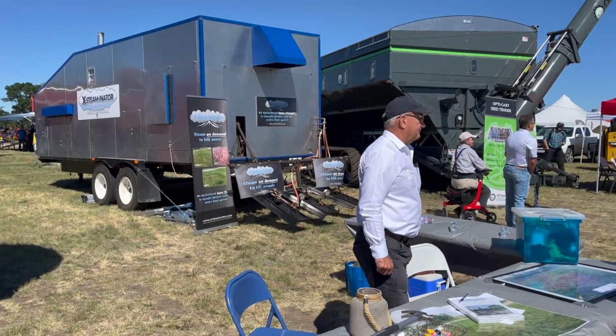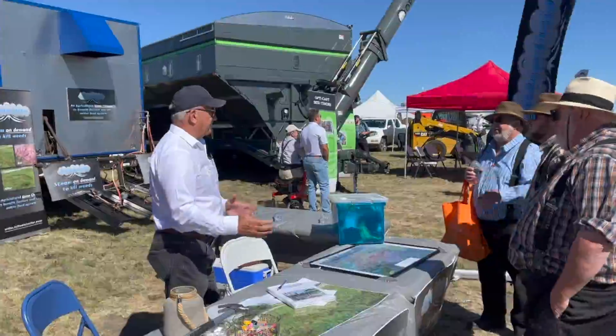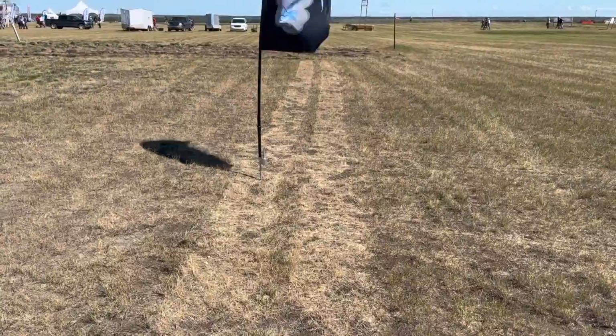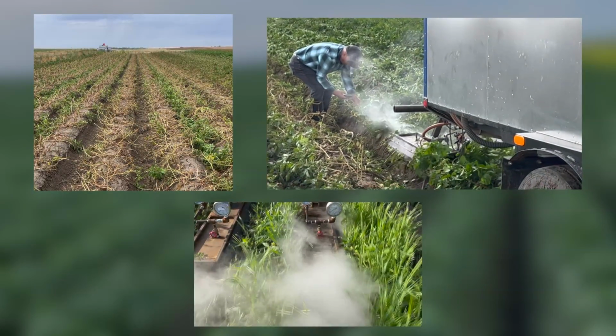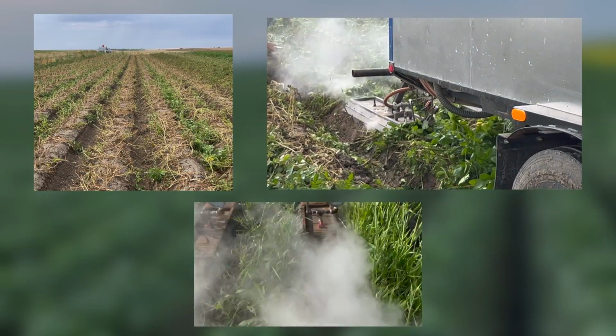Here's the X-Steam-inator at the Ag in Motion outdoor trade show northwest of Saskatoon. A month before the show, these 2 strips of grass were treated with the X-Steam-inator, and the control was clearly visible a month later. Longtime equipment developer and marketer Laird McLeod is excited by the prospect of having an alternative to herbicides such as glyphosate.